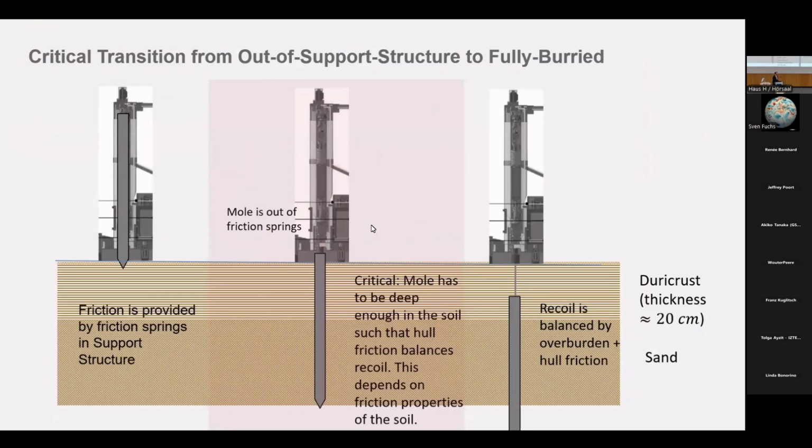Now we knew that at the beginning there was a critical phase of the deployment. So here you go down and you compensate part of the recoil by friction springs. And when you're in the ground, you have overburden and hull friction that compensates the recoil. But there is a transition, where you are just inserted and you need the friction by the sand around you to compensate the recoil. But unfortunately, there was no sand. There was what we call a duricrust.